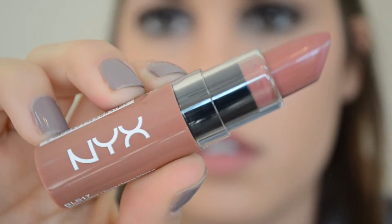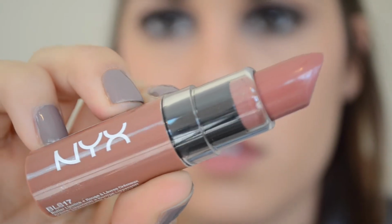It's a gorgeous mauve, deeper kind of neutral color. It's like your 90s lip. I really like it because when you put it on your lips, it's very mauve looking, so it's not that super dark, browny 90s lip. I like a more pinky look. I don't know, it suits me better. I just feel more comfortable in it than in a super dark brown 90s lip. I like a pinky one, and this is just gorgeous.